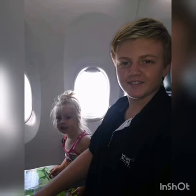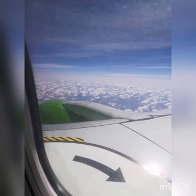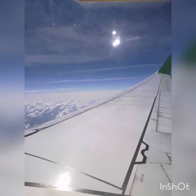There's a picture from inside the airplane looking out. Look at the windows. You all sit with your seatbelts on. And there it is from inside the airplane looking out. Look, you can see the engines and the wing. And look at all those beautiful clouds. Because you go on top of the clouds. How cool is that? Another picture of the wing and all the clouds.